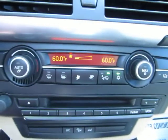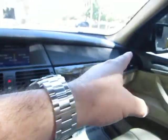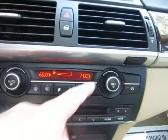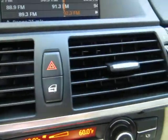Dual climate control. Right now they're both at 60, and I just put the passenger side at 71. And all that really does is it makes this vent here and that vent over there blow at 71. Well, this one here and this one over here will blow at 60 or whatever it is you set it to. Power door locks, hazards, okay.